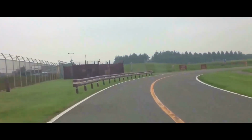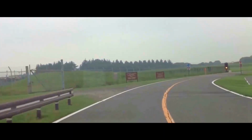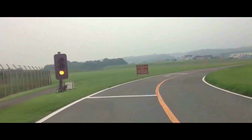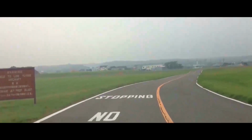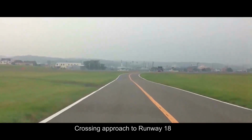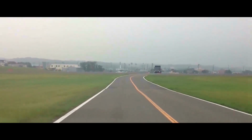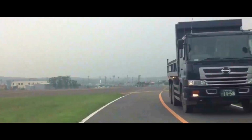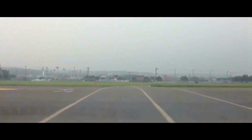We're going to take a sharp right here. As you can see, we're coming up on the approach to runway 18. And there's a traffic signal, which obviously alerts you to low-flying aircraft, either on takeoff or landing. In which case, if you get red, you better stop. You don't want to get clipped by a C-130, or a C-5 Galaxy for that matter.